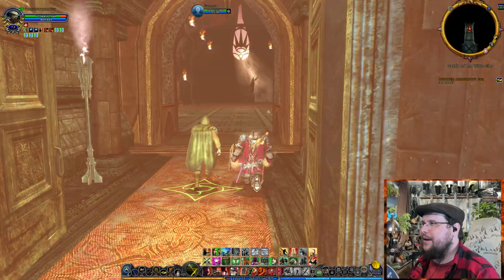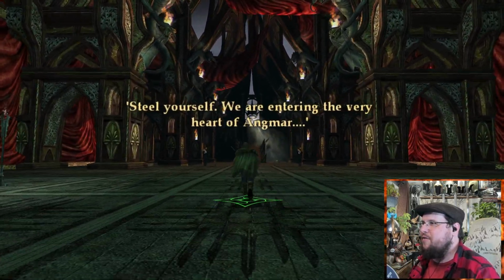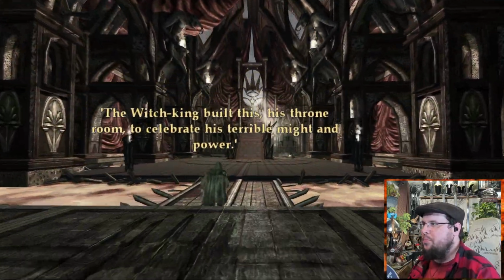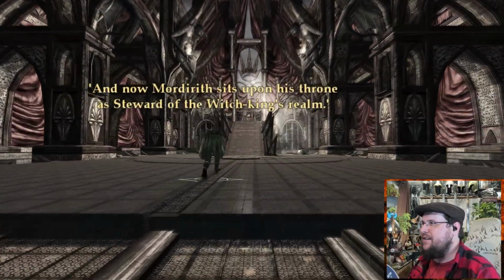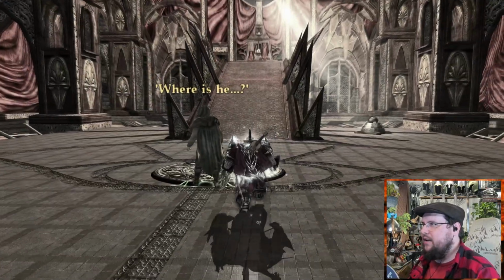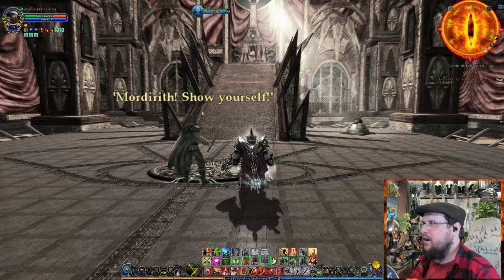Alright, guys, here we go. Oh, look at this place. Steel yourself, we are entering the very heart of Angmar. The Witch King built this, his throne room to celebrate his terrible might. And now Mordorith sits upon his throne as steward of the Witch King. Where is he? Ooh, there's a Palantir right there.